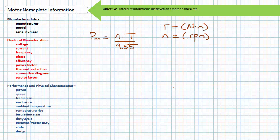Rotating mechanical power is the product of a twisting force called torque, T, times rotational speed, N, and dividing by a constant appropriate to your units. In the case of torque in units of Newton meters and rotational speed in units of revolutions per minute, this constant is 9.55 and your output mechanical power is in watts. If you have mechanical output power in watts, you can divide this by 746 to obtain the power rating in horsepower, because 1 horsepower equals 746 watts.